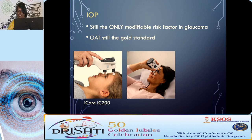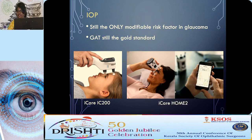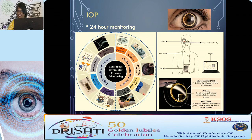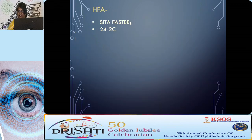We have home eye care, so it allows you to measure the IOP even at home and record it in an application, and you can send it to your doctor so they can follow up. Now 24-hour monitoring is a new thing, so you can use a contact lens which detects the 24-hour IOP, and then it can be recorded. Implantable IOP measurements are also there. In the IOL, you can implant that IOP measurement mechanism and that can be detected.